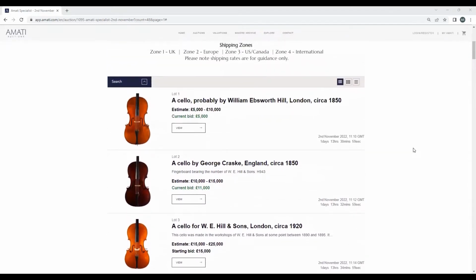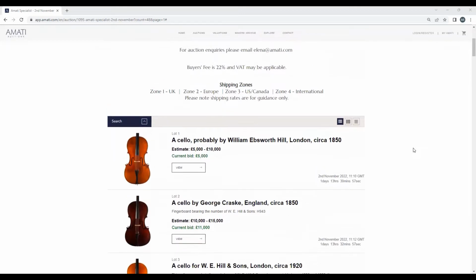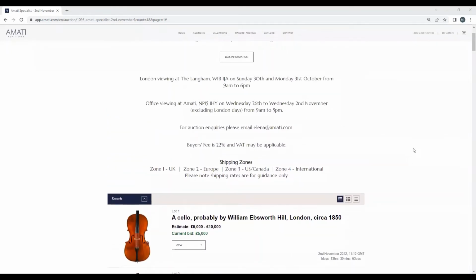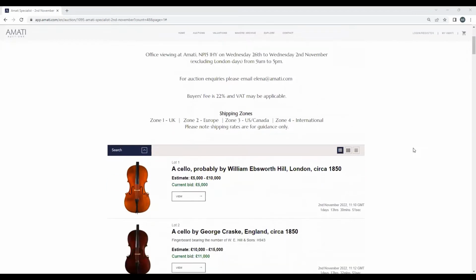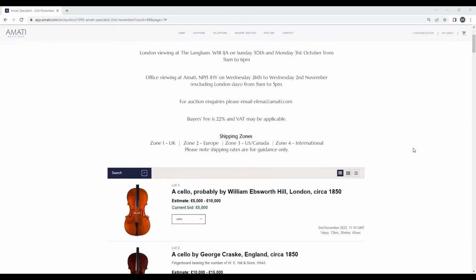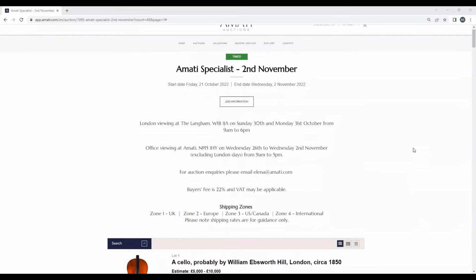The other thing to say is that it's actually quite important to look over catalogs more than once, because you do miss things the first time. So I recommend looking at a catalogue 2 or 3 times, really. That would be my personal recommendation. But anyhow, we will crack on.